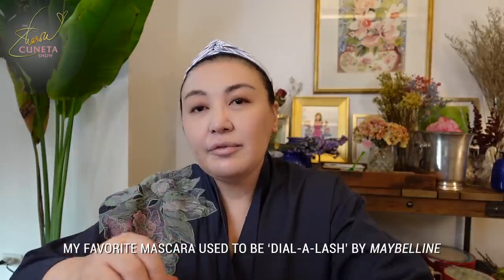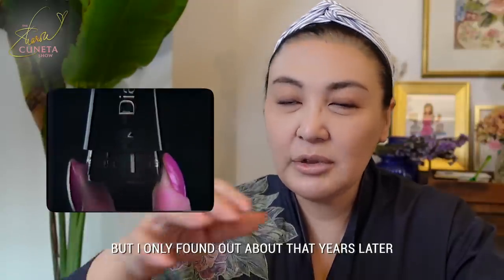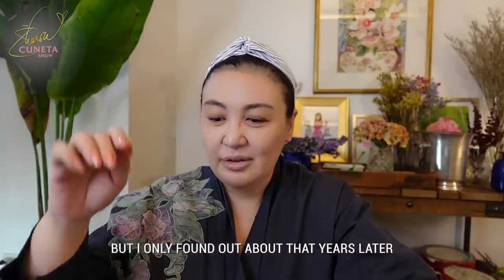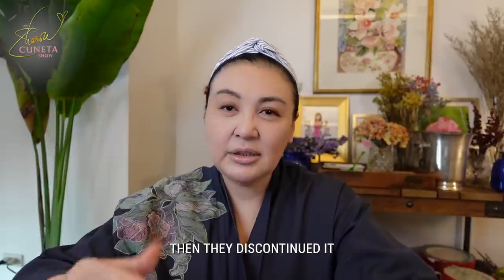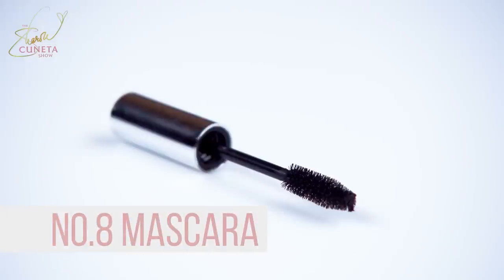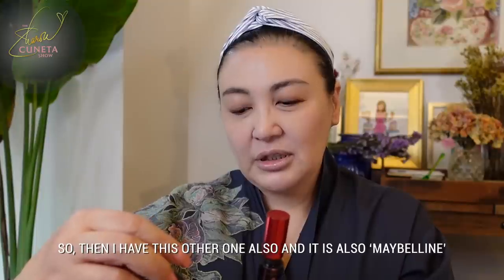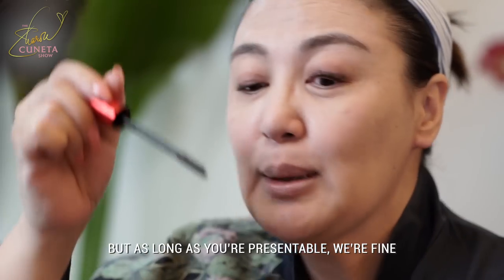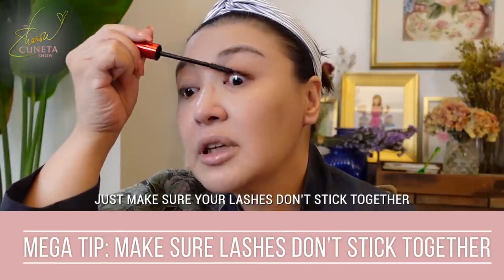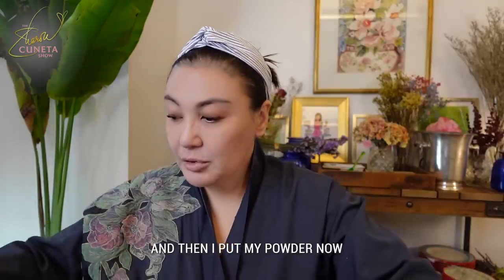And this is my favorite mascara. Used to be Dial a Lash by Maybelline. It used to be Madonna's favorite also. But I only found out about that years later. I have been using it for years before I found out that she loved it too. And then they discontinued it. This is also Maybelline. It's Push-Up Drama. Then I have this other one also. Pero it is also Maybelline. Lash Sensational. Then, I have those other brand names also. But as long as you're presentable, we're fine. Just make sure hindi naman nagkukumpul-kumpul na parang may buhol ang iyong, parang may ponytail ang iyong pilikmata. Hindi naman maganda yon. And then I put my powder now.